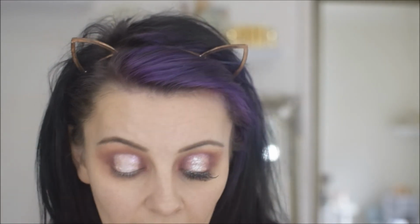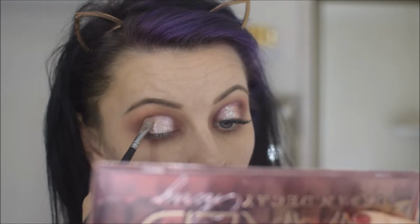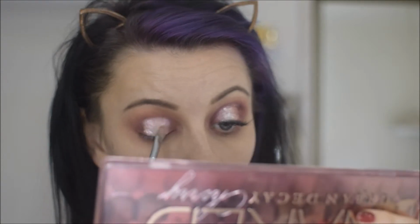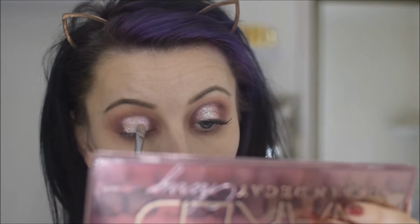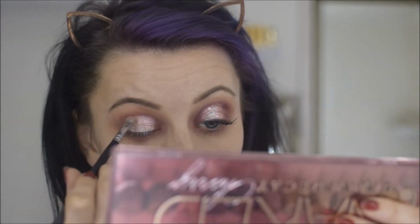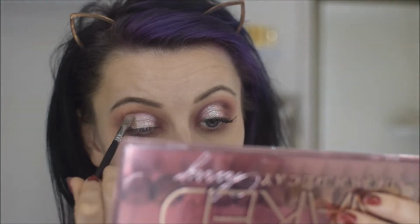Doesn't matter if it's too far out because I can go over it with my shadows, and then I'm actually taking some of this onto the brush so that I can add a little bit more. And what I did at that side was I actually took this colour around the top section as well.